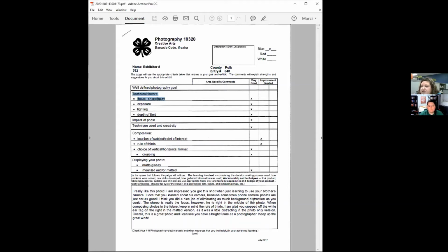However, he is right in the middle of the photo. When composing photos in the future, you want to keep in mind the rule of thirds. I'm glad you cropped off the white ear tag on the right in the matted version, as it was distracting in the print version. Overall, great photo, and you have a bright future as a photographer. Keep up the good work.